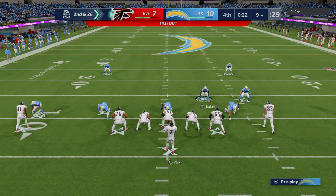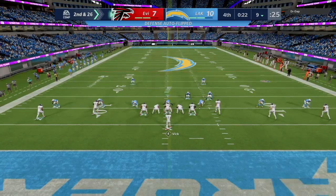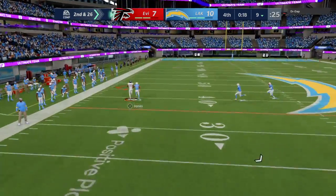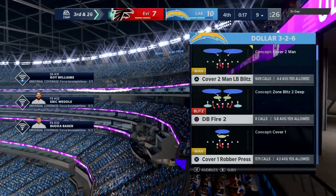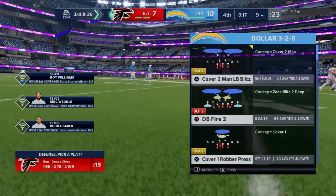Now this one from about 2 counties over after the sack. They come up on a second and very long. Now Michael Vick. He's going to let it fly. And that is incomplete. So 17 seconds now on the clock here. The Pro Bowl wideout Julio Jones is intended receiver. Third down here.